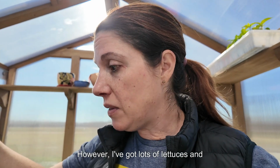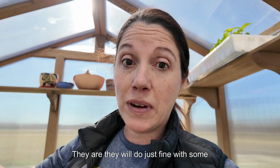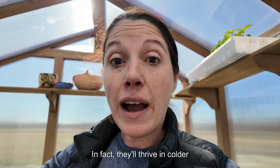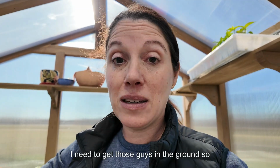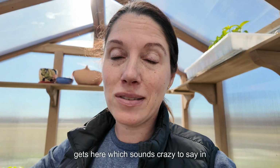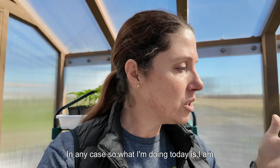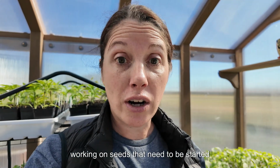However, I've got lots of lettuces and kales that are ready to go in the ground. They will do just fine with some light frost. In fact, they'll thrive in colder environments where they do not like heat. So I need to get those guys in the ground so that we can get them going before our heat gets here, which sounds crazy to say in February, but we're in Texas. So in any case, what I'm doing today is I am working on seeds that need to be started for the month of February.